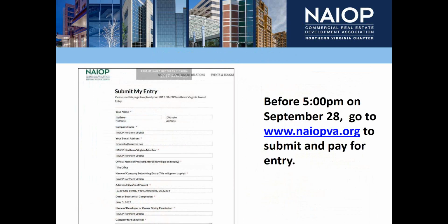So after you go through this and you have put your submission together, the next thing you do obviously is you're going to submit your entry. So you're going to go online and you're going to find the Submit My Entry form. This is very straightforward. When your entry is complete, obviously you're going to go here and fill out this form. And once it's filled in, you're going to be able to do the following things.